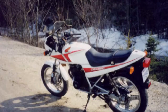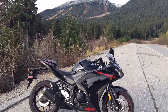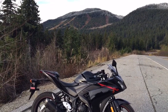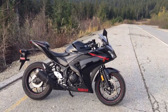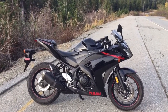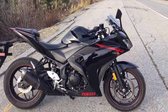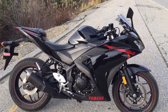Now the R3 is very small, it's light, its agility and nimble handling remind me of riding a very fast 125, albeit with double the usual horsepower. Of the bikes I've owned, the CBX 250 was the most similar in terms of weight and power, but the R3 is in a completely different league. It's much faster and it just feels more like a real bike than the CBX 250.